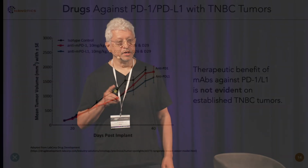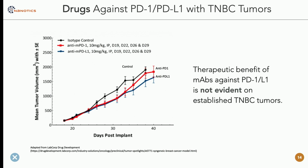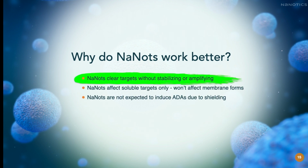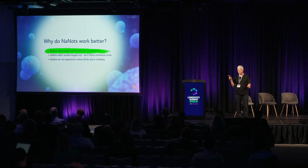What's really interesting is that the drugs against PD-1 and PD-L1 don't work in triple-negative breast cancer, either in the animal models or in people, which raises a really interesting question. Why do nanots work better? Because you would expect that an antibody against membrane PD-L1 would also neutralize soluble PD-L1. So what's going on here? Why do nanots work when the drugs don't?